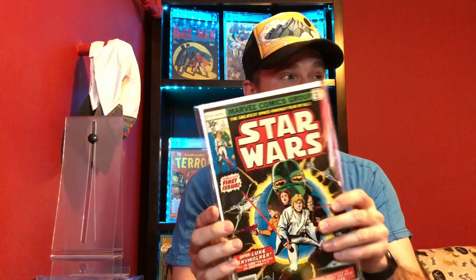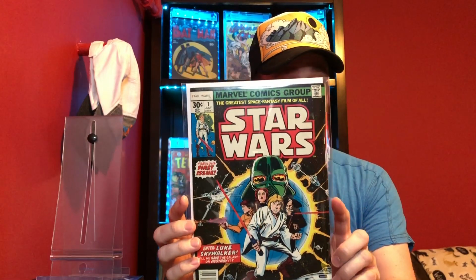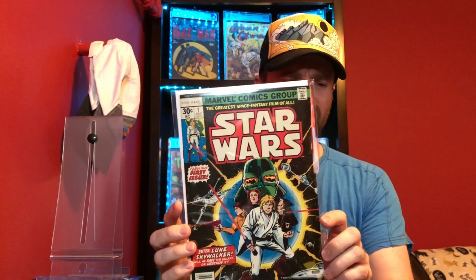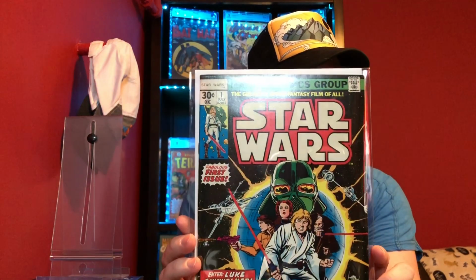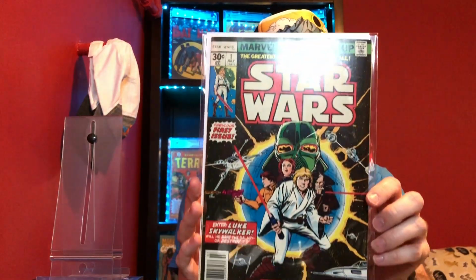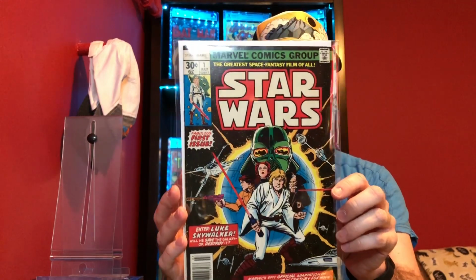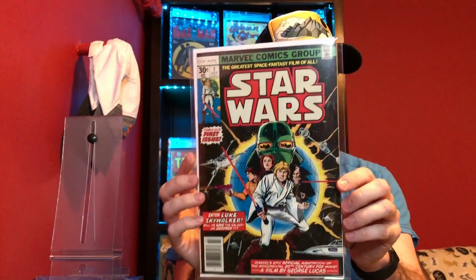This was Star Wars #1, and he had it at a VF or a VF Plus, so an 8 or an 8.5, and I mean, it looks nice. It's a nice looking copy, and it was $100. This book has gotten really, really expensive, so I thought that was an absolute steal, and I couldn't claim it fast enough. So I picked that one up.